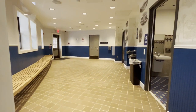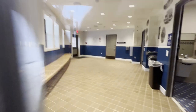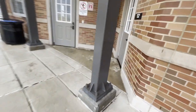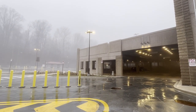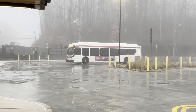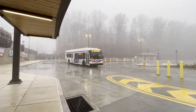Now, in true North American commuter rail fashion, the waiting room was unfortunately closed. It did look really nice though, and quite modern, to say the least. As you can see, this train station is really car-oriented. To my right, there is a big parking garage, and there's also a small bus loop. Here we can see bus number 111, bound for Chadds Ford, arriving at Wawa Station.